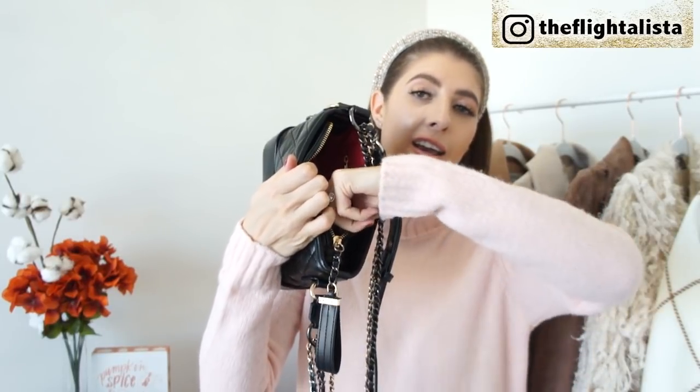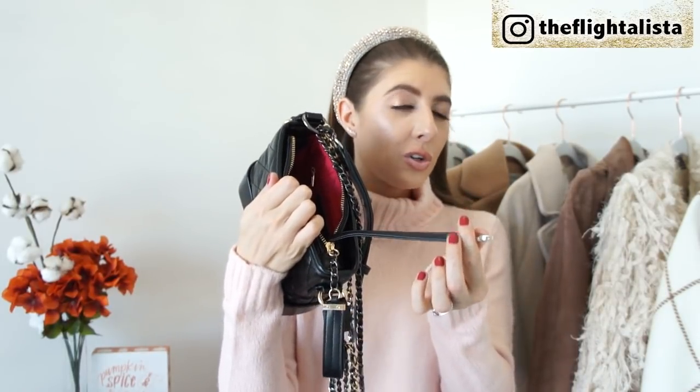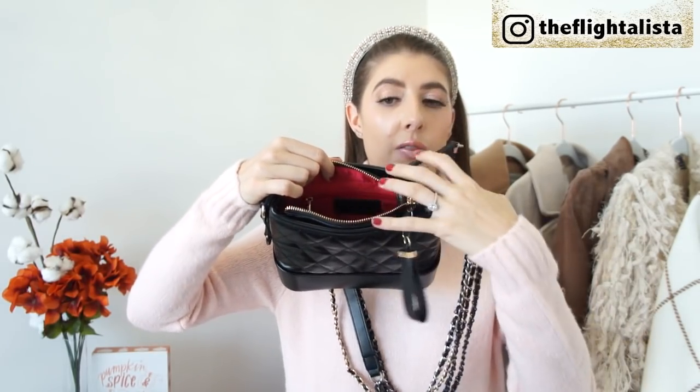So on the inside, it has this piece that's attached to the bag that you can maybe clip your keys onto. That way they're really easy to get in and out of the bag. It also has a slip pocket at the back here. It has a zippered pocket on the interior.